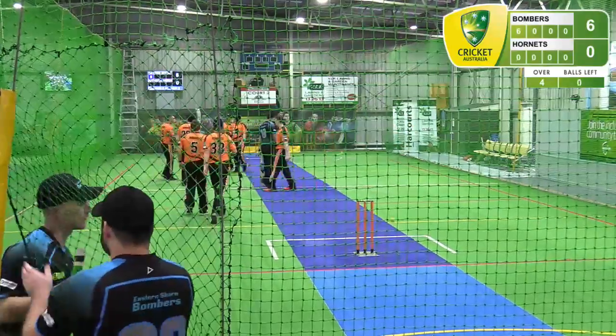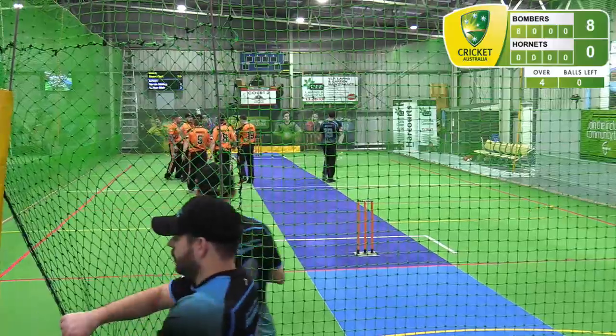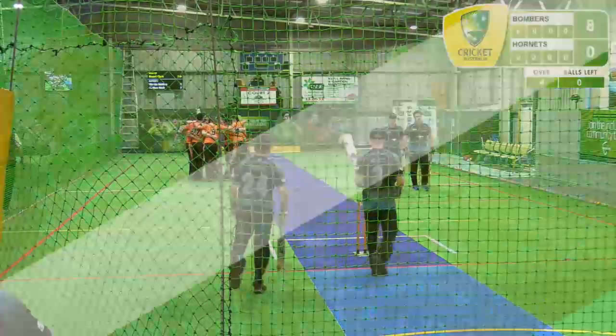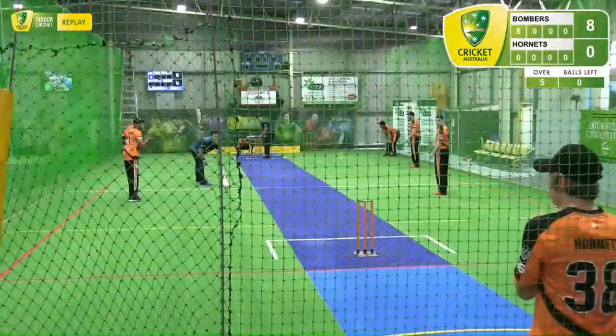And that is the partnership. They got 8 off their partnership. A good one for the Hornets. Definitely in front of the game at the moment. That's a really good start by them.